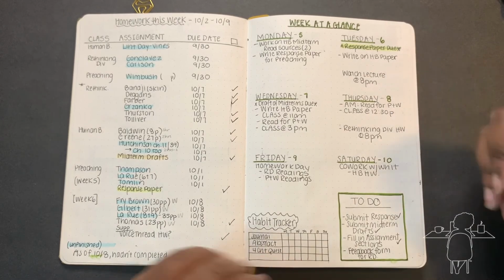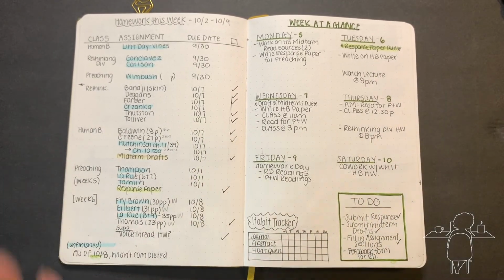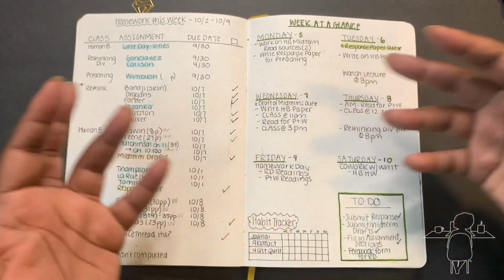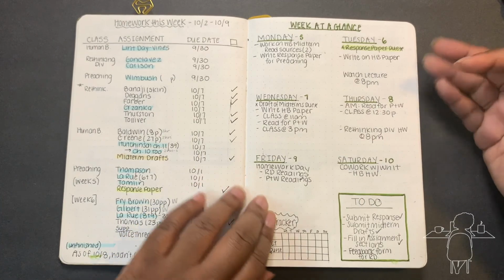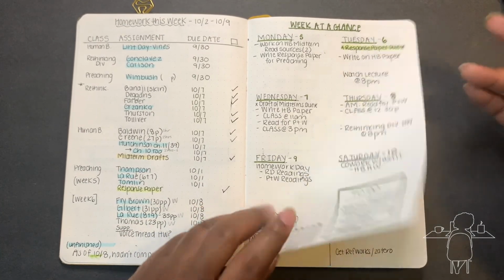So the week at a glance lets me know what's coming up, what's due when, but it also allows me to break up chunks of my assignments onto particular days so that I know the cumulative amount of work that I have for each class as well as overall. So I really appreciate this, and it was a great first attempt. This changes, as you'll see.